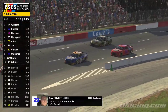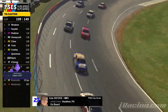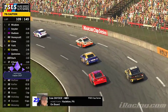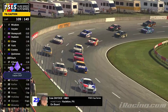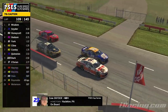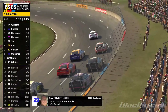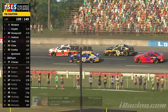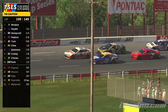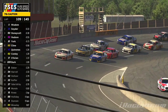That was Cole Snyder, who's sitting P2. A very, very strong night for him, and what a night it would be if he could bring home a win for Cole Dog Racing. I wish him a ton of luck with that as these guys line up double file. Andrew Wisdom still leading the field here. This guy's wild, I'm telling you. If he wins this, Jordan, this is going to be his 5th win of the season. That's a lot of wins.